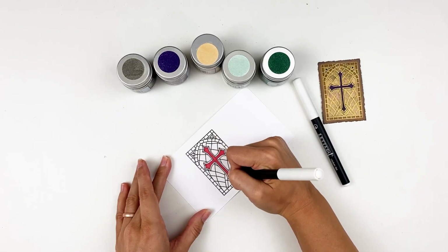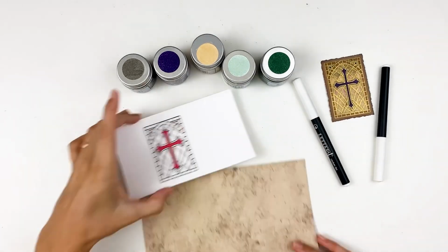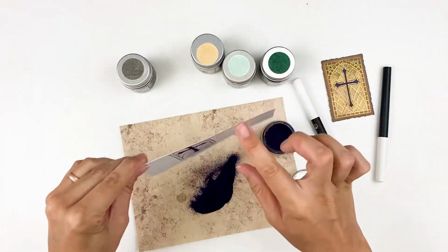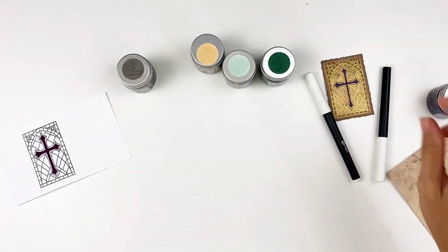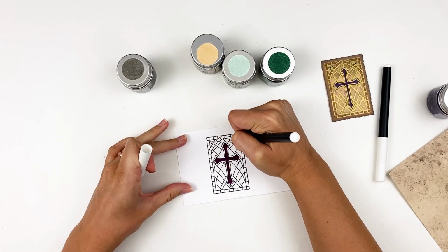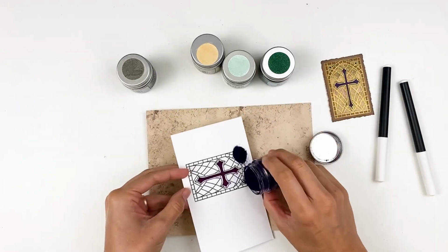So I've made sure to use my EK Success powder tool. You'll see me use that 1,000 times with this project. And then I'm using an embossing pen to color in the cross area where I want the embossing powder to stick. Now this is just a clear sticky pen. It's the same thing as a Versamark ink pad, just put in pen form.